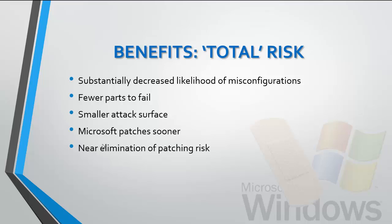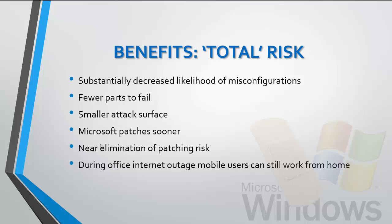I hate rebooting an Exchange server. You just never know what's going to happen, and if it dies when you're in the middle of a patch cycle, boy, that's some unpleasantness. During an office outage, this is really minor, but during an office outage, people that have access to the internet, through their cell phone or through working from home, can still access their mail.